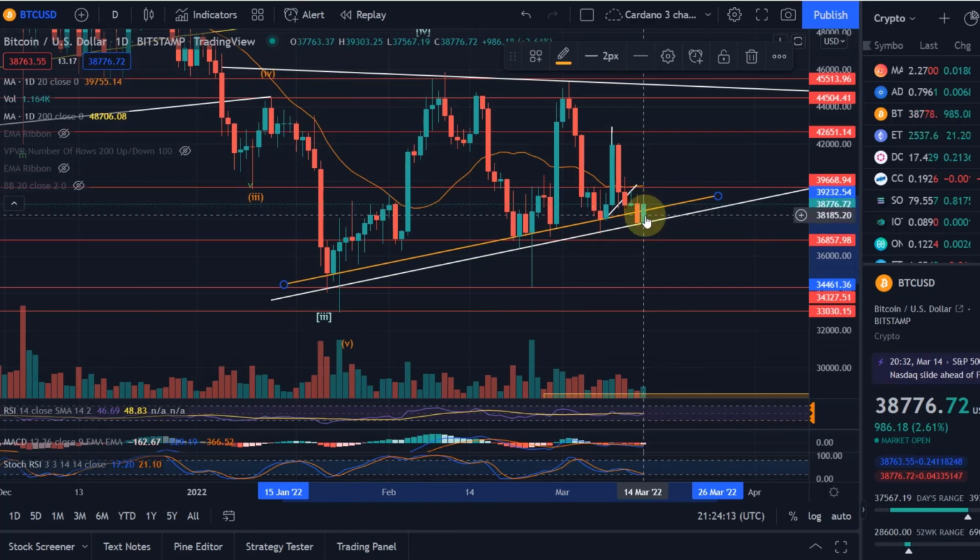The current daily candle is back above that trend line, but we still have a chance in the last few hours of today that this candle closes below this trend line. And this trend line, by the way, is at 38.4. If you close below 38.4k today, that would mean that we broke this trend line to the downside, and the potential retest that we're doing now was successful.